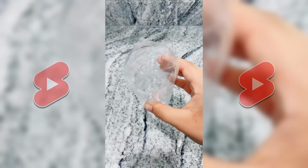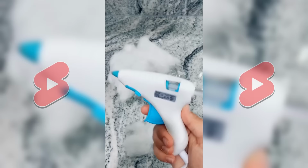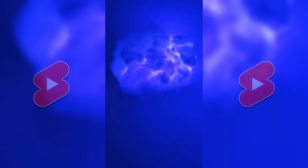Grab a water bottle. Cut a hole on each end and tie a string to it. Grab some fiberfill. I'm using an old pillow. Hot glue small pieces to the bottle. It'll look something like this. Grab some LED lights and put them in on the side. Now you know how to make a cloud lamp.